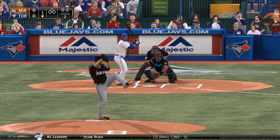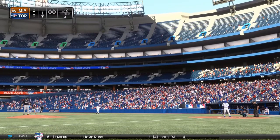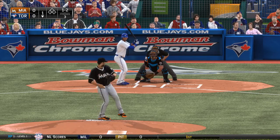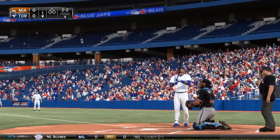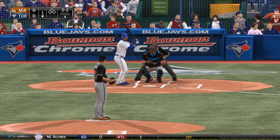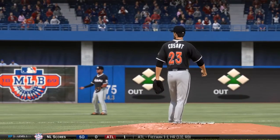Now here's the pitch. Way outside. 1-2. The 1-2. And he'll try to get him fishing there, but he won't offer in the dirt, and it's back to even at 2-2. Here comes a 2-2. And the sinking fastball called strike 3, and that's out number 1.